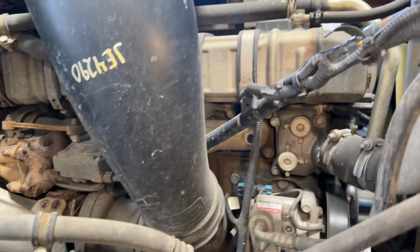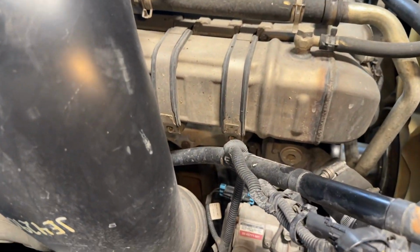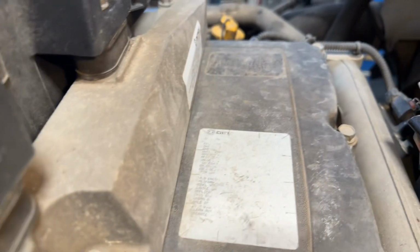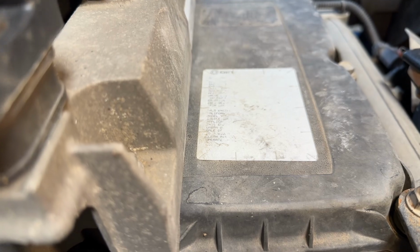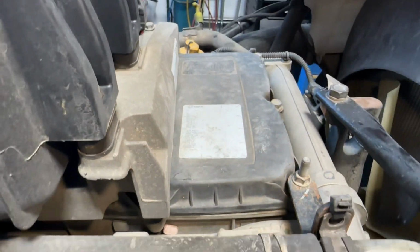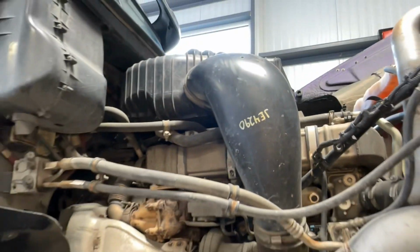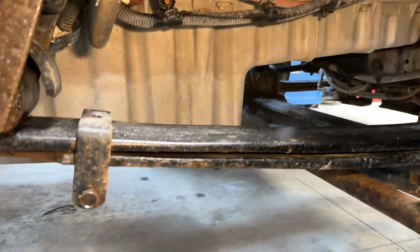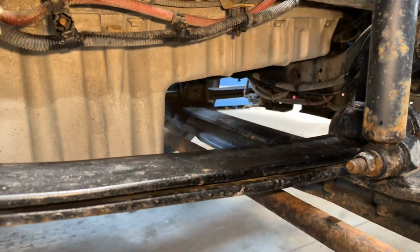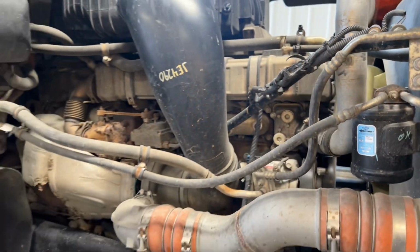Totally beautiful. Now let's see if we can get the old engine tag in frame. Anyways, it's a DD16 like you ain't never seen. Side of this oil pan, dry as a bone, no oil pan leaks, seeps, nothing like that. Beautiful, beautiful.